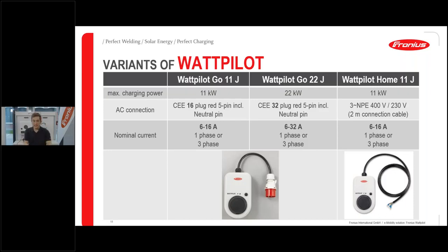The J in this case stands for the jack. So on the front of the Wattpilot, you have the possibility to use a Type 2 jack and connect the car with the charging station.